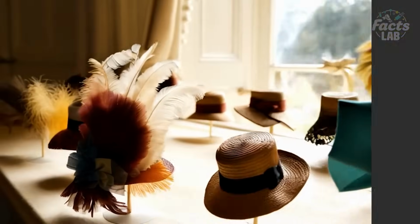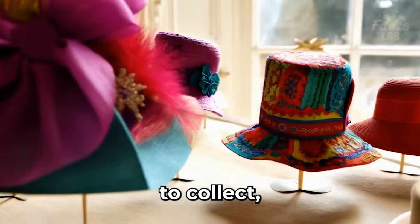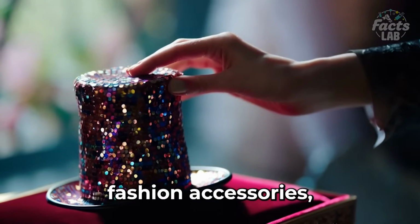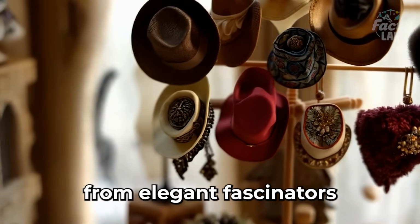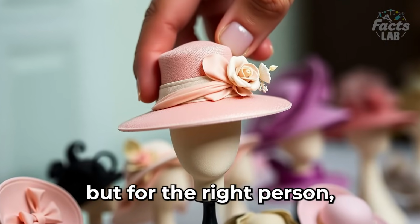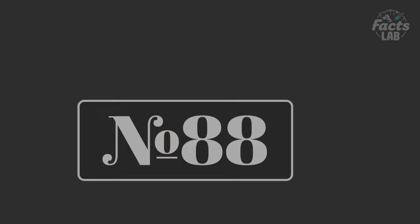87th, tiny hats. Tiny hats may seem like an odd thing to collect, but they have their charm. These miniature fashion accessories, often created for dolls or display purposes, come in all shapes and styles, from elegant fascinators to whimsical party hats. It's a niche collection, but for the right person, it's an adorable hobby that adds a fun flair to any shelf.